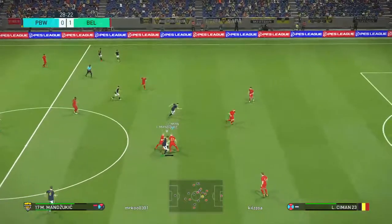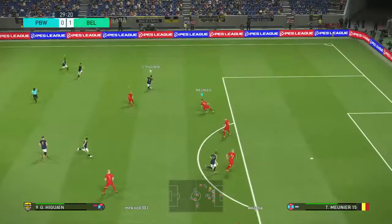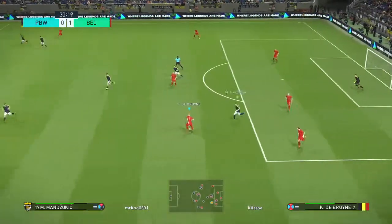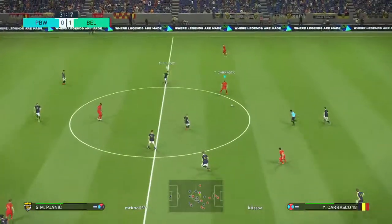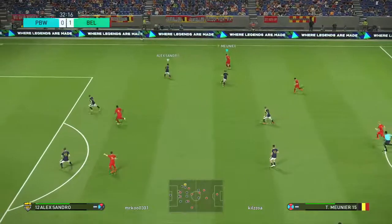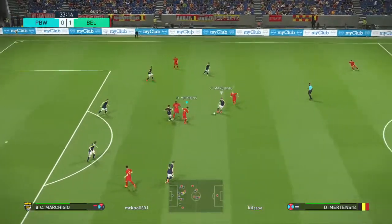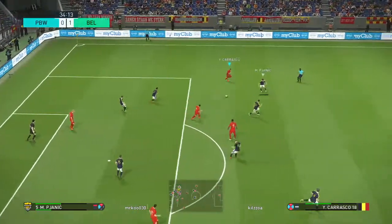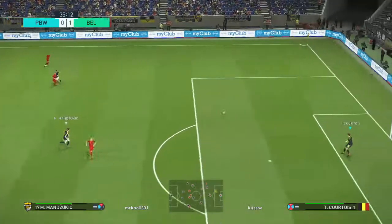Dybala. And it's Mandzukic. Hoists it hard. Up he gets! Mandzukic with a beautifully timed run. Lukaku. Torreira Carrasco. Meunier. He's made certain that won't get through. Now it's Mertens. Pjanic, aimed long and direct. The ball needed to be better there, it's a wasted chance.